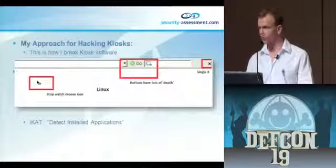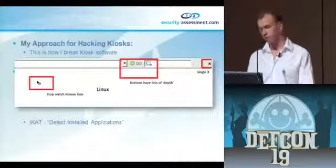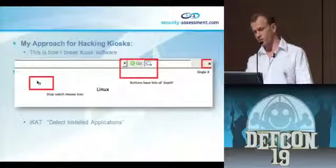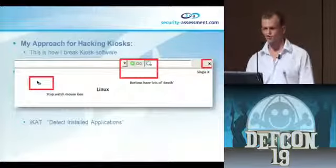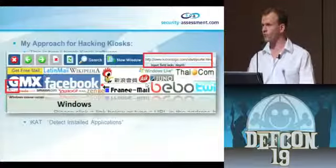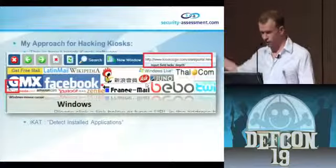We can also visually tell quite a few things. So this is a Linux kiosk. I can tell it's a Linux kiosk because the mouse cursor isn't as well drawn as the Windows one, and it's got that funny little stopwatch thing. The buttons have a different level of depth and a different amount of color. We can tell that this is Linux just visually by looking at it. On the other hand, this is Windows. We can tell the mouse cursor is different. We can also tell because it's got all this crap on the page.